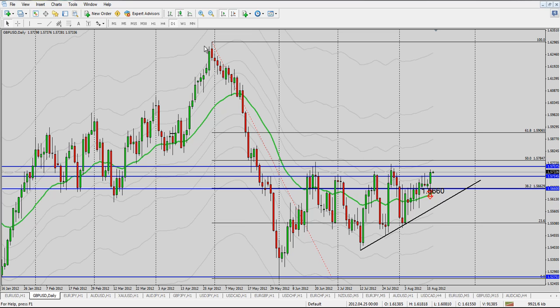And this pound dollar took a big, strong run down, big bounce, and then it's continually been creating higher lows. This is consolidating up. This is really just a perfect setup for a breakout up into this 159.00 area, which is our 61.8. So we could potentially have some very nice pips above this level.